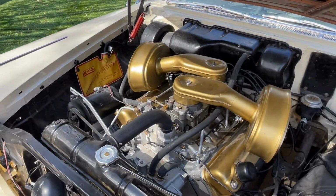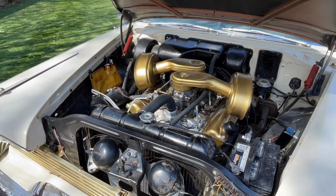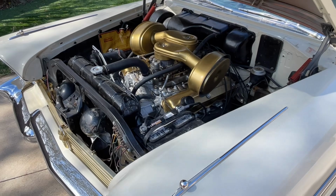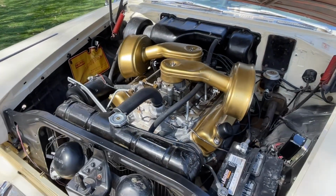Again, original 318 dual quad engine. These made 290 horsepower. When you think about the '57 Chevy 283 that made 283 horsepower, I mean, this car would keep up with it and then some back in '57. A true factory hot rod.